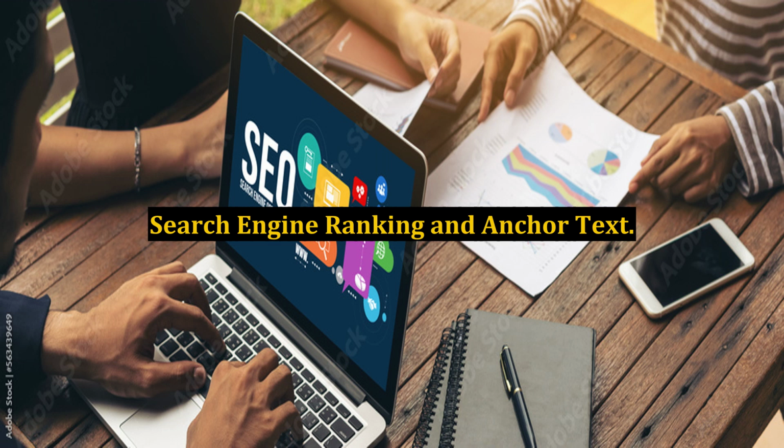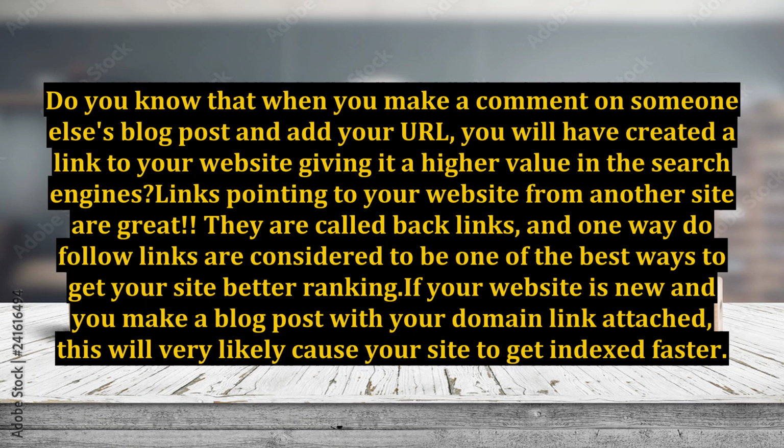Search engine ranking and anchor text. Do you know that when you make a comment on someone else's blog post and add your URL, you will have created a link to your website, giving it a higher value in the search engines? Links pointing to your website from another site are great.